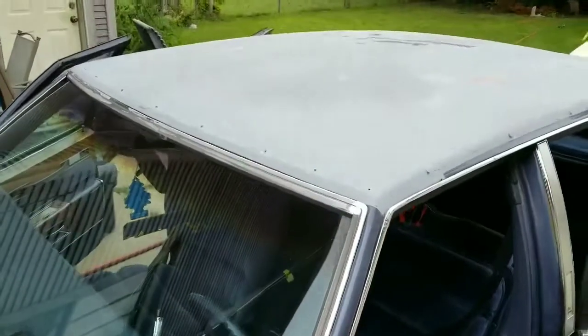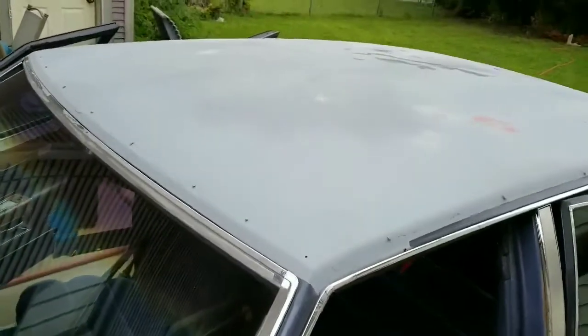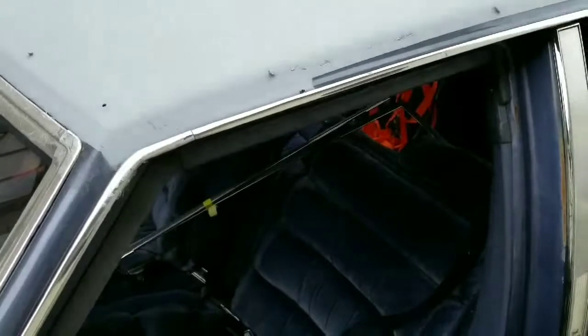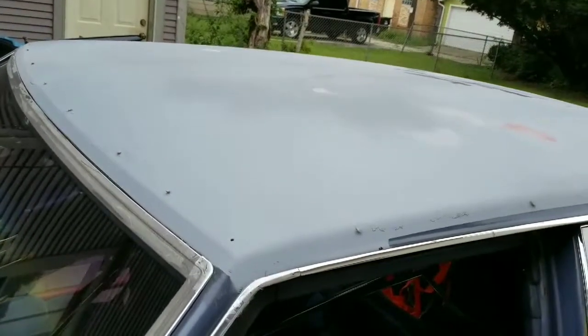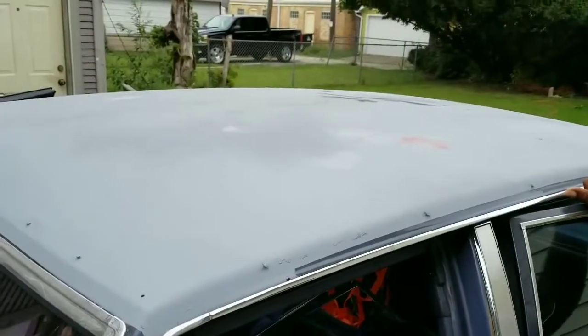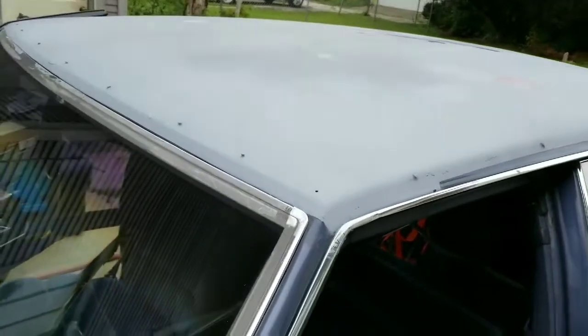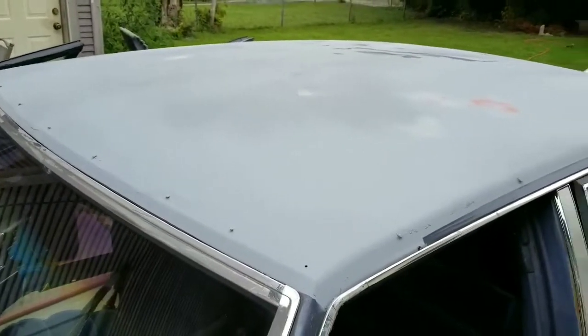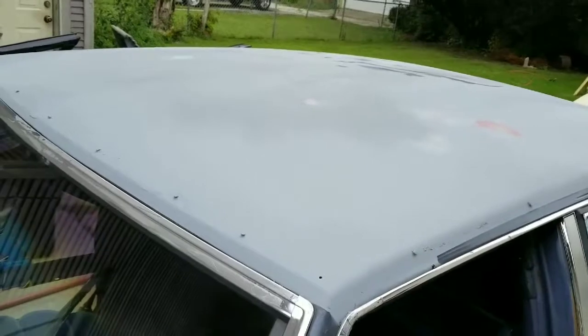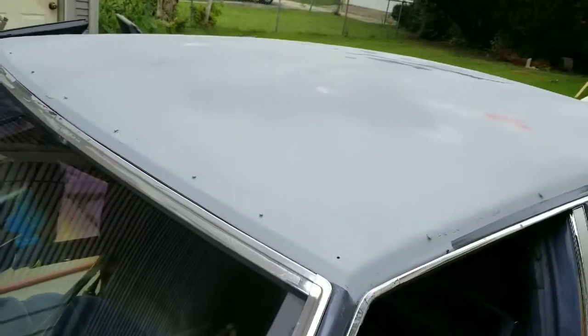This vehicle has a long way to go, but as you can see, it is a work in progress. I had the top refinished because it had major holes in it. Top is in primer right now. I'm ready for a vinyl top. It's going to be a navy blue.